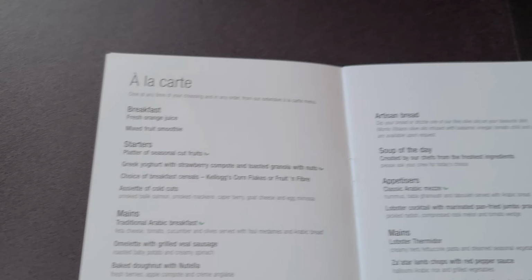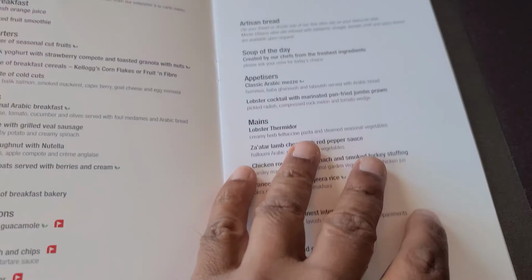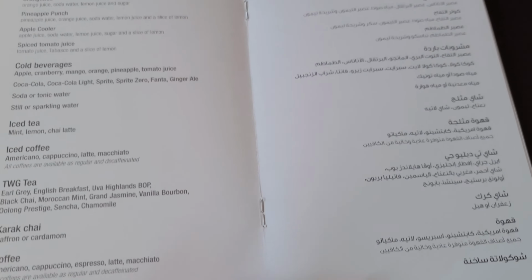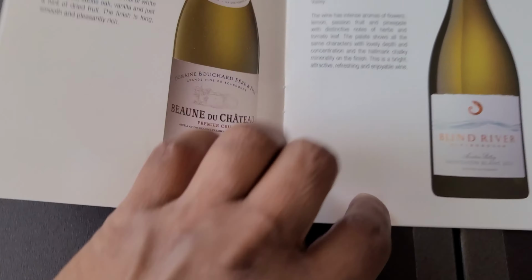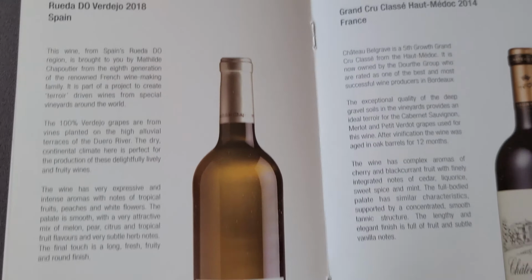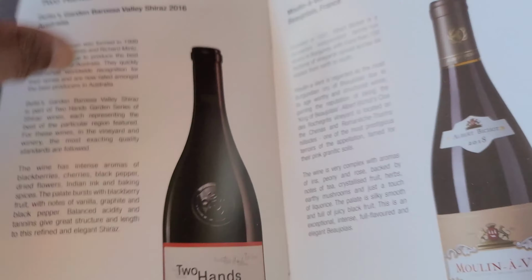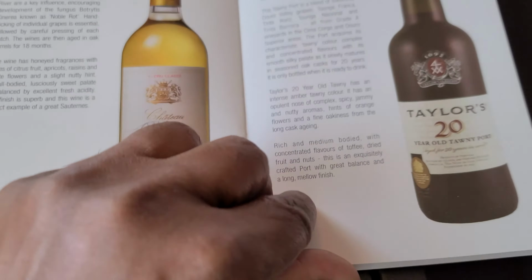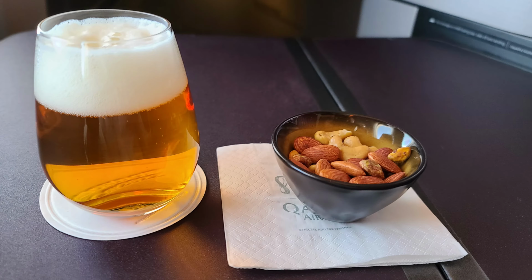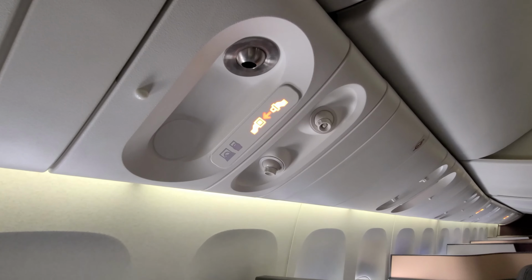After the takeoff, I was also given the menu and the drinks card. Qatar Airways, like many other airways' business class suites, has this on-demand meal system. That is, you order whenever you want to eat. So I decided that shortly after takeoff, I will have a breakfast, and then about 2 hours before landing, I will have the main meal. And shortly after takeoff, I got my first drink, a Belgian left beer with warm nuts.